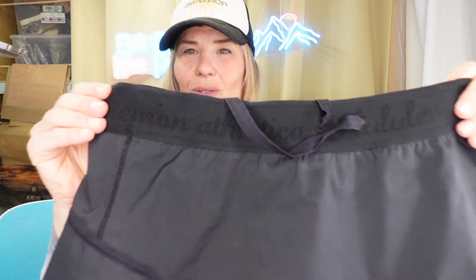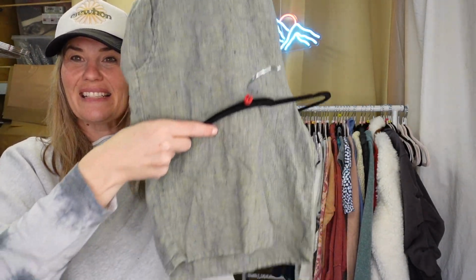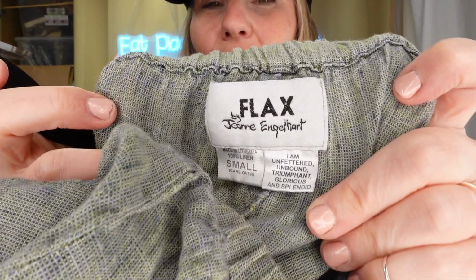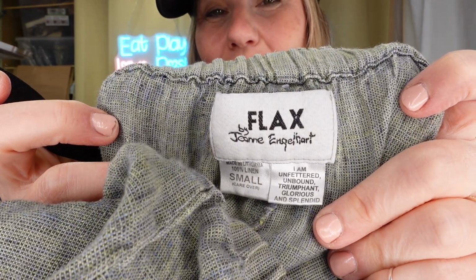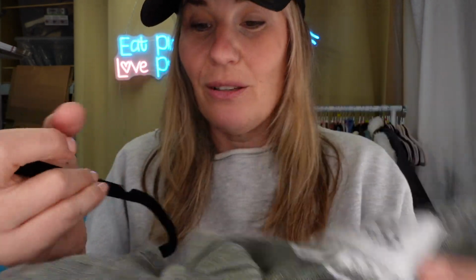I picked up this really fun Lululemon skirt. This is old school. I haven't really dated it exactly yet. I picked up a pair of flax shorts and let me show you this label. I have sold a pair of these for $48. I picked them up for $2.50. So keep your eyes peeled for this label.